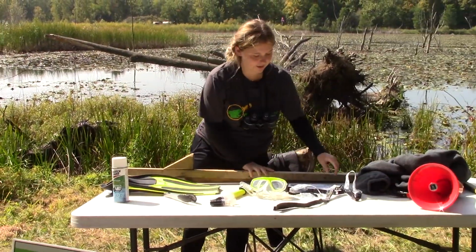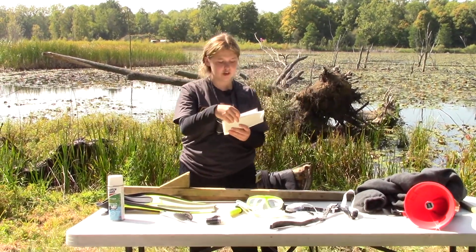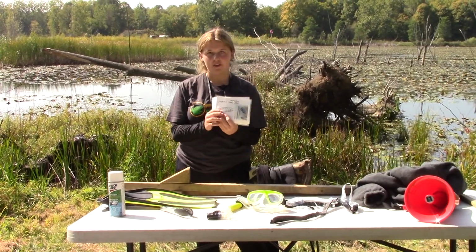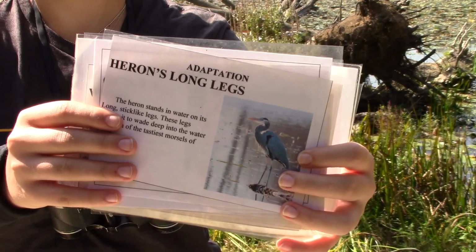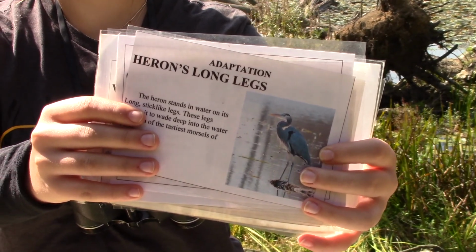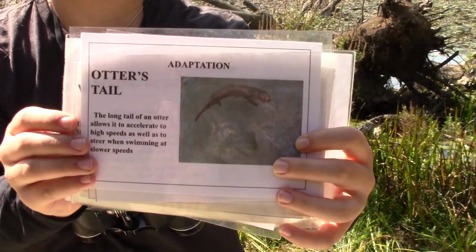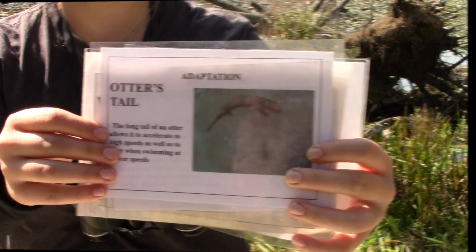So now I'm going to tell you a little bit about the animals, and as I go you can connect them to which one you think best fits. So first we have the heron's long legs. Herons' stick-like legs allow them to go deep into the water to catch their food without getting their body wet. Next up we have an otter's tail. An otter's long tail allows it to propel through the water and steer seamlessly.